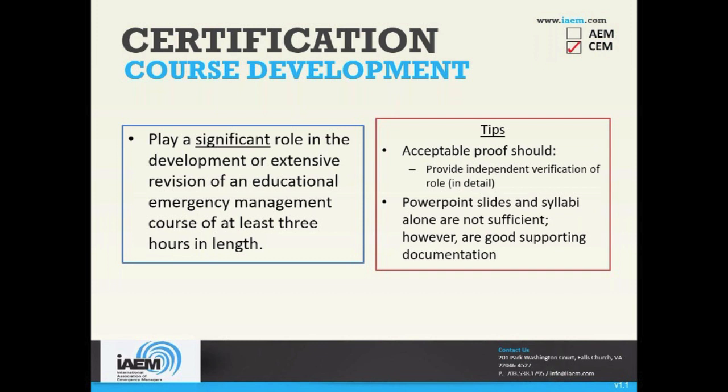So playing a significant role, and what would be considered acceptable proof? Well, again, independent verification by somebody, your supervisor most likely. John Smith was the course developer in the new mission support for tornadoes, and so on. PowerPoints alone are not acceptable. Anybody can do the PowerPoint, beg, borrow, and steal from each other. That's what emergency managers do.